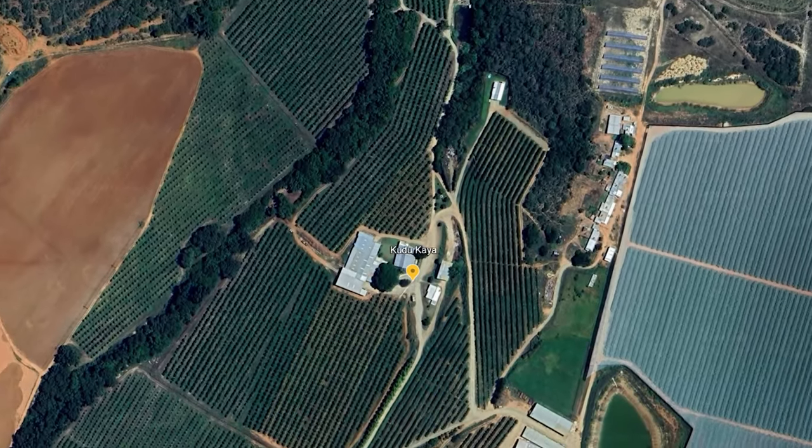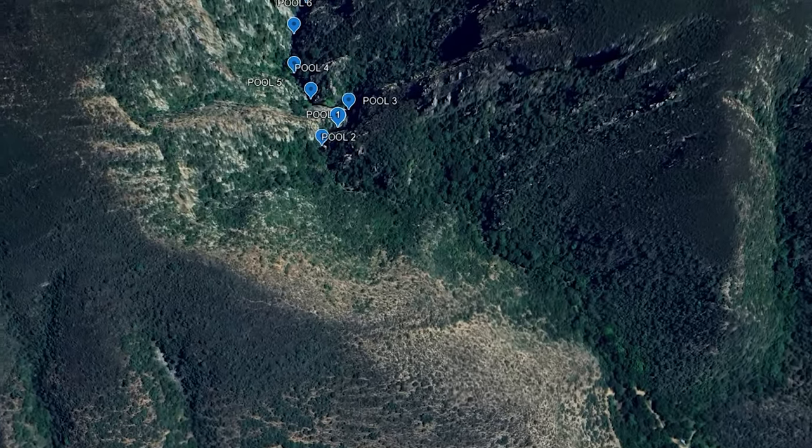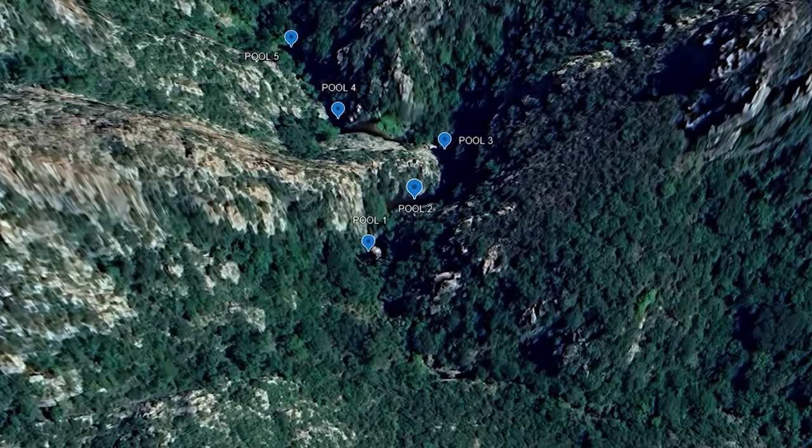And so with the valuables fully waterproofed and the group adequately hydrated, we embark on the first leg of the journey to get to pool one.